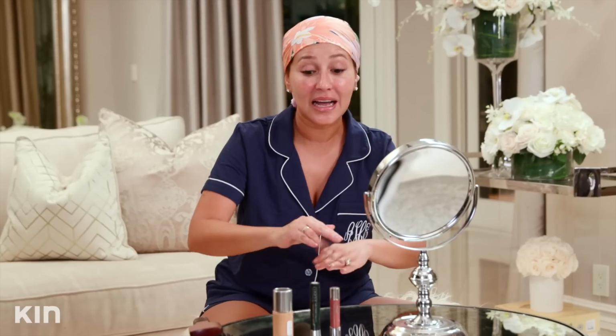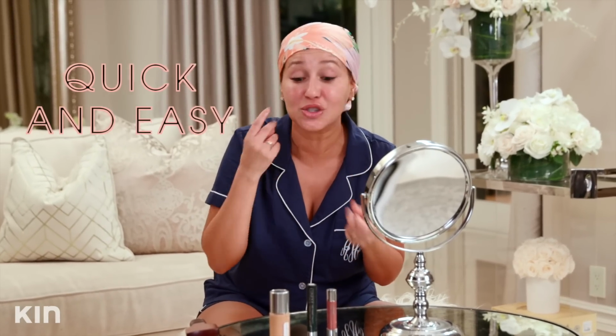Being able to get out of the house really quickly for me depends on all the preparation that happens the night before. I took a shower last night, I wrapped my hair, brushed my teeth quickly this morning, and now, guys, these are literally the only items that I'm gonna use to do my makeup. So this is gonna be super fast.